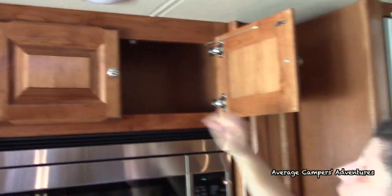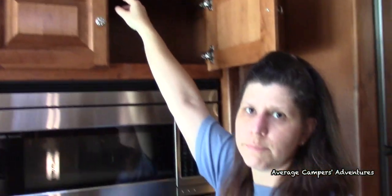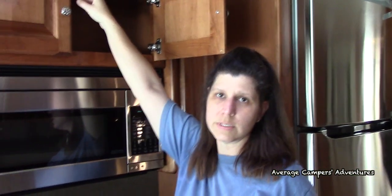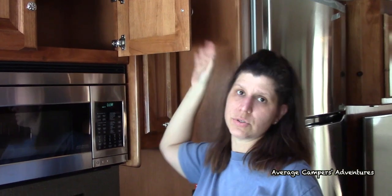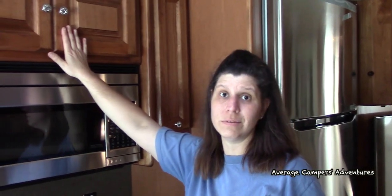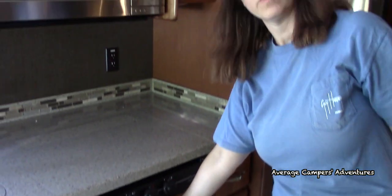The cabinet height and depth, and how they attach. Believe it or not, some drawers and cabinets in other types of coaches don't have good closure systems. So when you're going down the road, doors will fly open. We have not experienced that issue at all with our Tiffin so far.